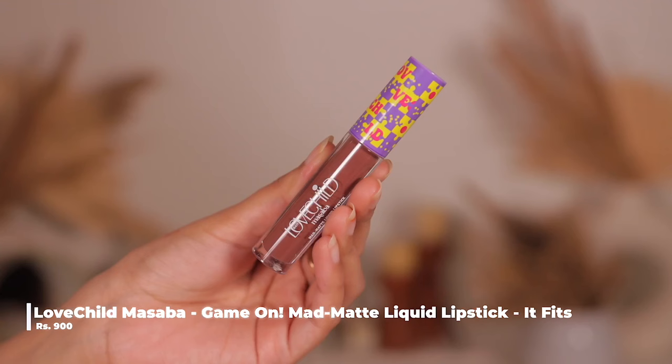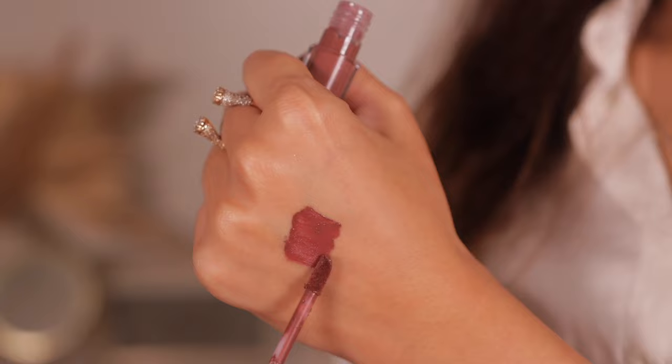It's Masaba's brand. So I actually wanted to try it out, so I ordered a couple of shades, and this particular shade turned out to be so good. And you can see it's a little bit more on the deeper side. I'm gonna show it to you, and it's like a cool tone mix of purple and brown, which is very, very unique. Let me apply it.